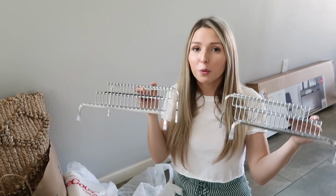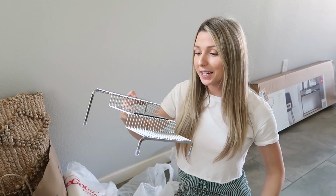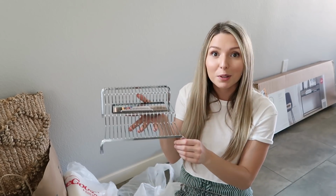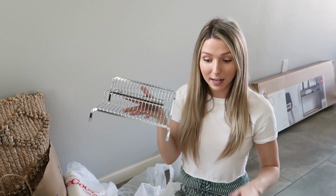Then I got these two 3-tiered shelves, and I'm gonna be using these for spices. And I'm so excited to organize my spice drawer, because right now, actually no, it's a spice cupboard. Right now, I just can't see anything except for the front row, you know? Everything's all the same size, you can't see what's at the back. So I thought this is really gonna help stack everything up. Then I can see all my spices from the front to the back. So I'm excited to try these out.